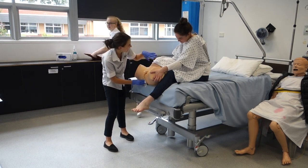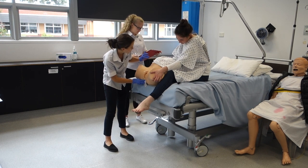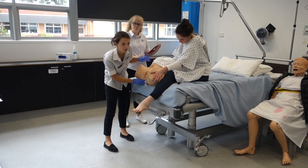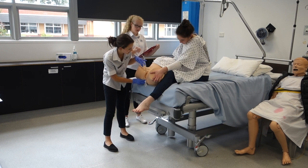So this is Greta and her partner Taylor. This is Greta's second baby. She's being induced for GDM on insulin. She's got a positive blood group, negative GBS, and she's been pushing for a little while, but we're seeing good progress, and she's got an epidural in situ.